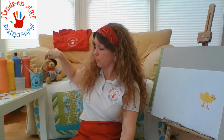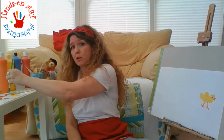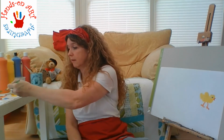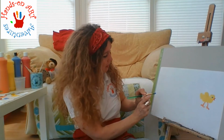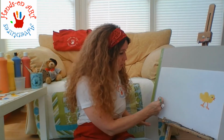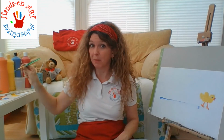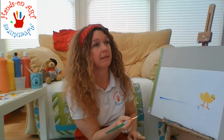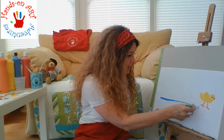And of course for this one, our little chick was running very, very fast. I'm going to use the blue again. And he's travelling in this direction. So he's going to go whiz. I need a little bit more paint because paintbrushes aren't like pens and pencils. They run out of colour. So we need to go whiz.